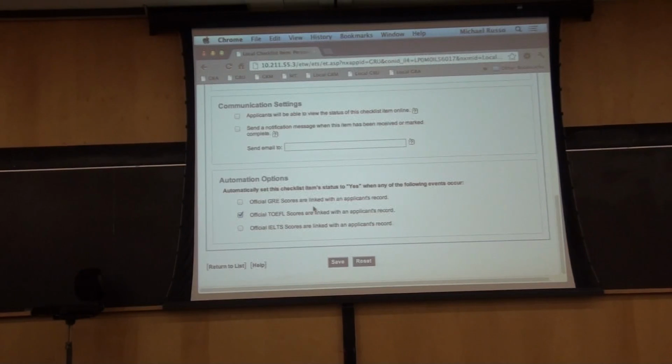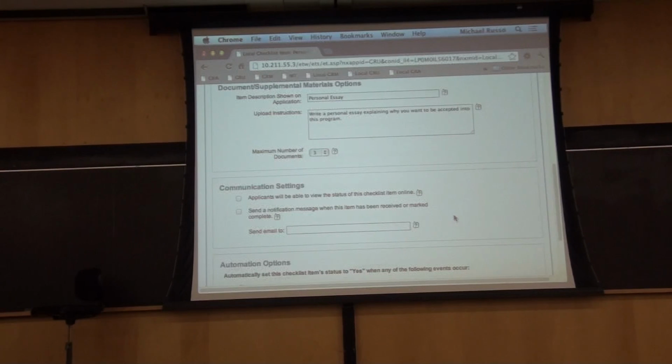And I know that only matters to 2 people in this room probably, but we're going to be receiving the GMAT scores electronically as well, so there'll be another option here for that. And as we think of more, we can use the same approach for things that happen in the system that can automatically mark checklist items. Do we have any questions about setting the screen up, any of the options on the screen before I move on?